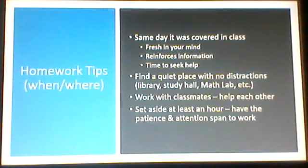If you do it earlier rather than later, then if you do have trouble, you have time to get help from somebody, right? If you do the homework on Thursday and it's not due till Tuesday, if you have a question about something, you can email your professor, and your professor or your teacher will have plenty of time to get back to you before the homework's actually due, right? So it's a real smart idea to try to do the homework the same day it was covered in class, for all those reasons we just talked about.